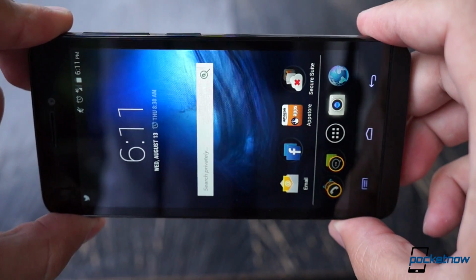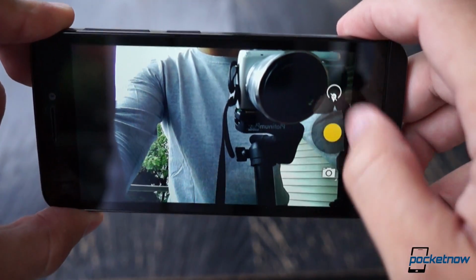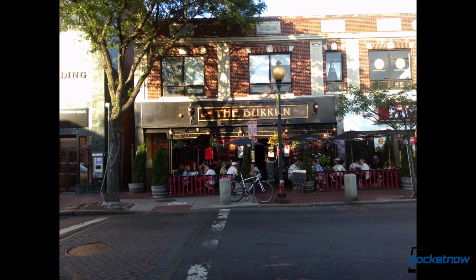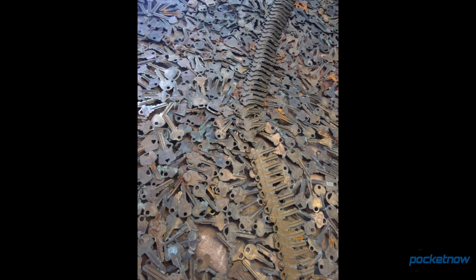The lag and stutter is especially bad within its camera viewfinder, the last place you want software troubles. And the photos produced are marginal ones, with overexposure problems, sharpening halos, and a generally unremarkable quality from both the 8-megapixel back module and the 5-megapixel front one.